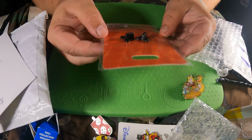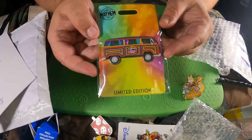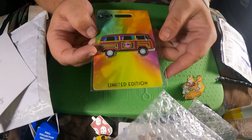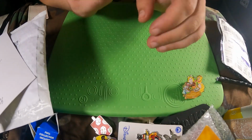4 or 5. But I got the bus because it seemed like it's the harder one to get out of the set, so pretty happy with that one. Get the Muppets Mayhem tour bus. Really happy with that. Limited edition.